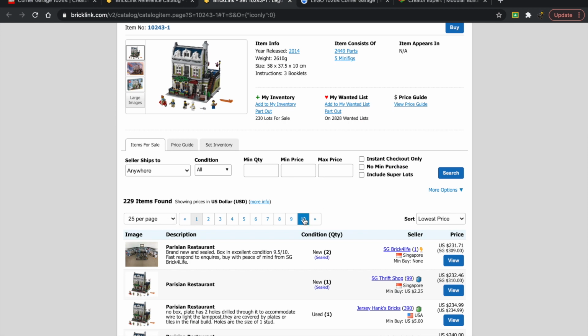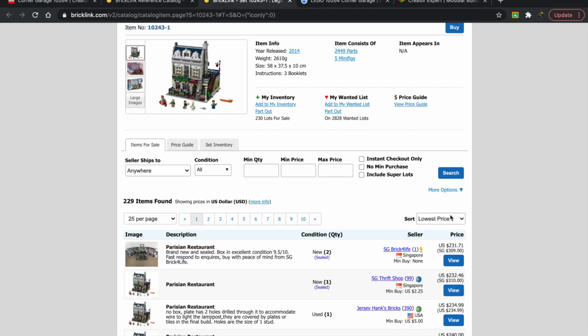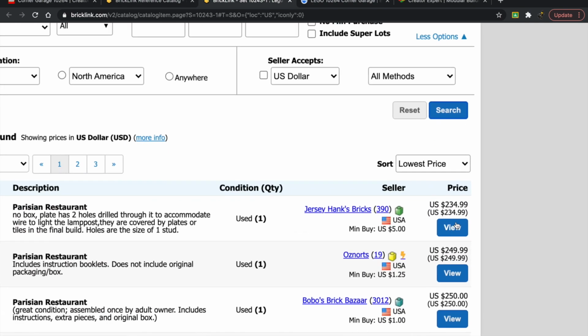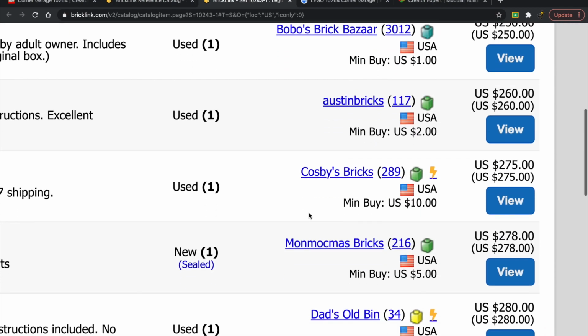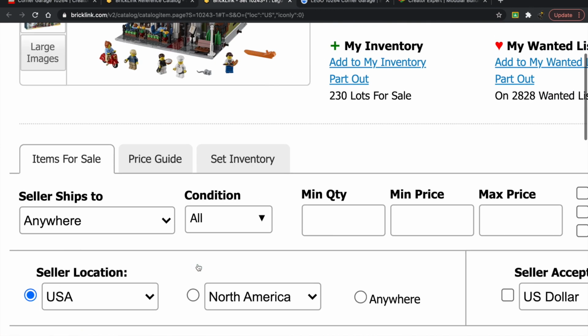10243. So the cheapest one, I think, comes from Singapore. It's going to be $231. Looks like they really stocked up. And yeah, I mean, that's definitely interesting. But let's take a look at the cheapest U.S. price. So the cheapest U.S. price is actually not too much higher, $234. But it's important to keep in mind that that is used. So if we go down, we can see that the cheapest new sealed one is going to be $278. It's sealed, no major scratches or dents.